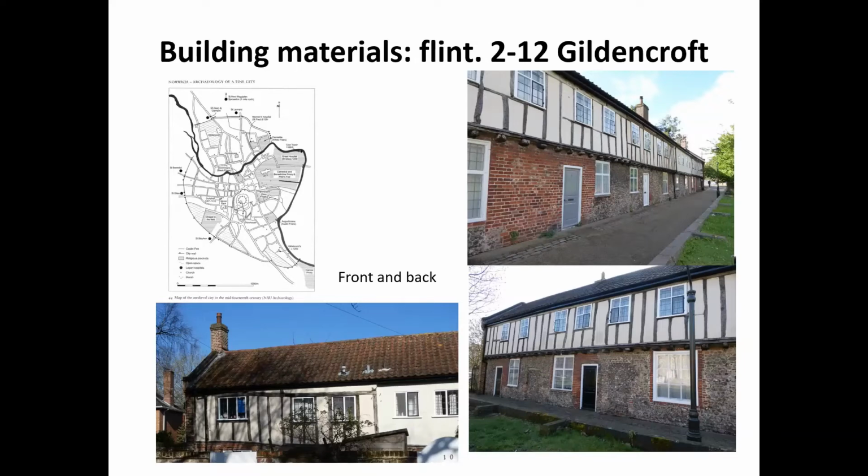This particular row of houses, the only row of houses like this in Norwich, number 2 to 12 Gildencroft, is a small row of houses north of the Wensum and well away from the centre of the city on the south side of St Augustine's churchyard. I'm giving you a map there to give you a sense of just how much it's outside the city area. The row's divided into 6 cottages, each of 2 bays.